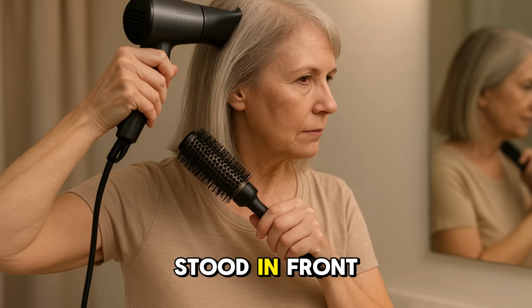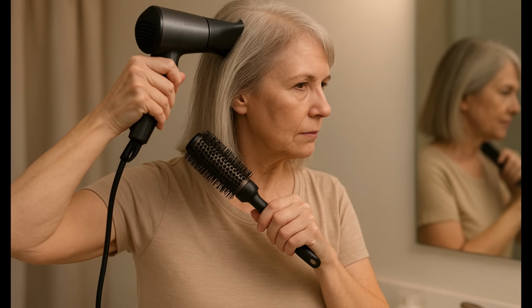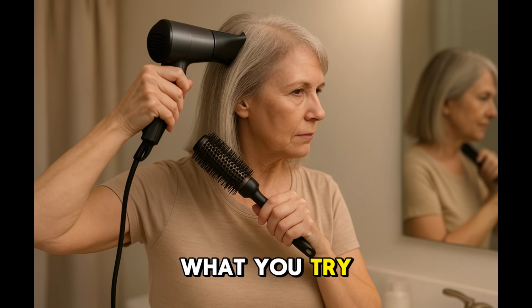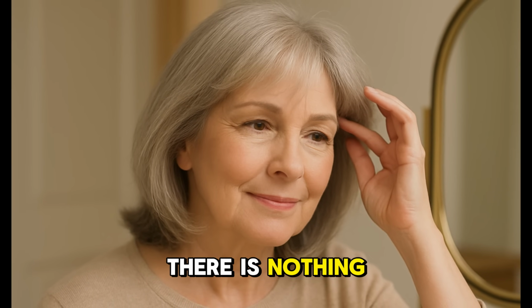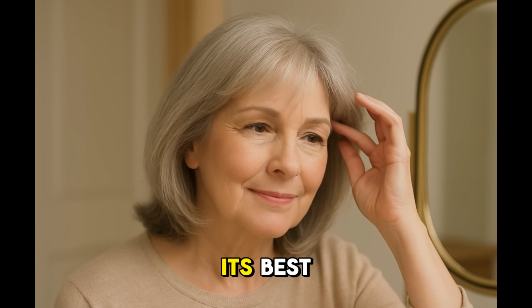If you've ever stood in front of the mirror and felt like your hair just won't cooperate, it lays flat, it feels thin, and no matter what you try, it never looks quite right. You're not alone. And I'm here to tell you, there is nothing wrong with your hair, you just haven't been shown the right way to bring out its best.